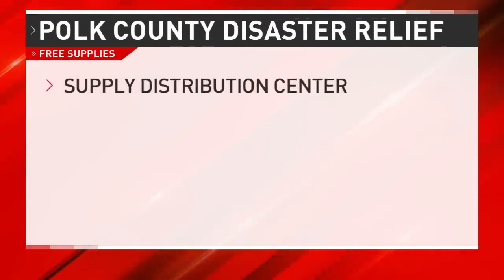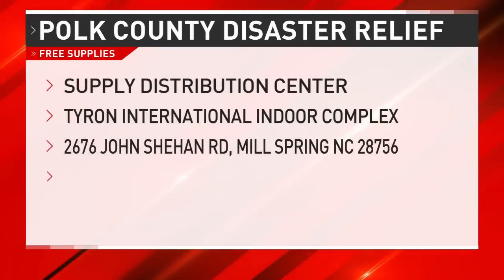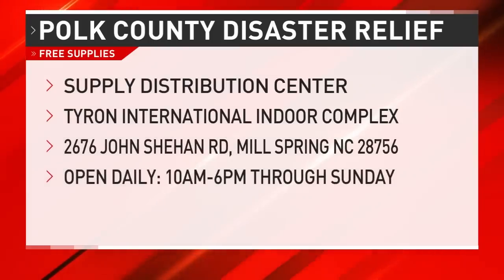In good spirits, supply distribution centers are helping the community recover. We have reports of that over the last few days. More than 1,000 to 1,500 people were served through drive-through supply centers. This supply center, operating off Tryon International Complex, is offering free supplies to anyone who needs them for humans, pets, and livestock. Donations and volunteers are still being accepted. However, livestock donations are no longer needed at this time.